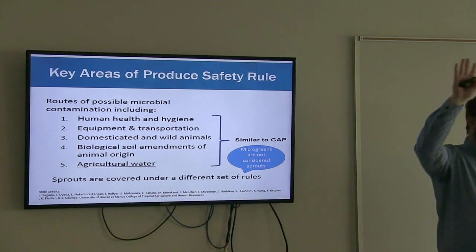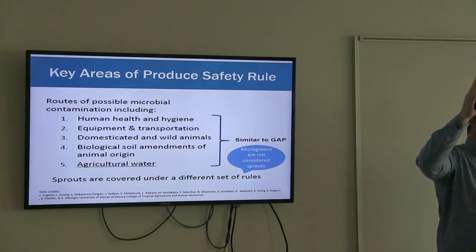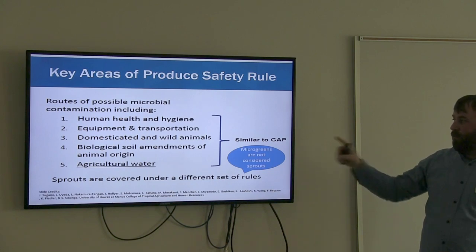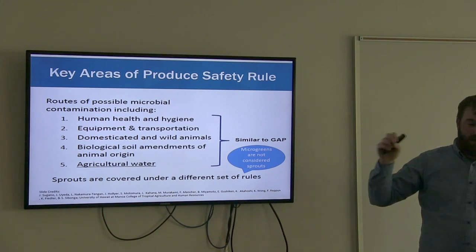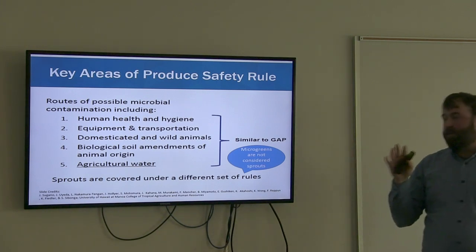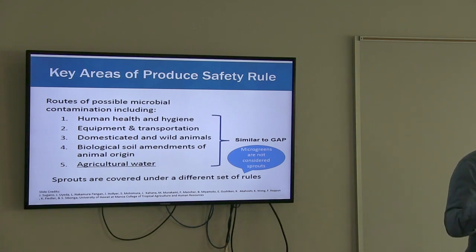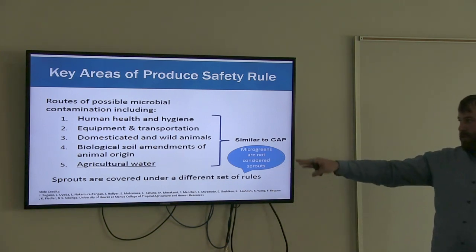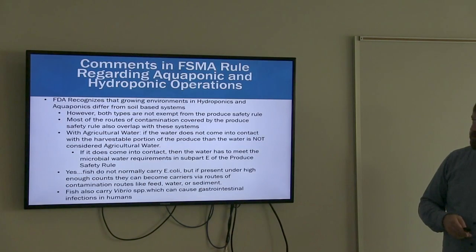How many of us are growing microgreens or some form of microgreens? Okay, so a few more, and there is an important distinction. If you want to read more about that distinction, you can find that information on iFish's website, I believe, or just type in the Sprout Safety Alliance. You can find that alliance and find a lot of information about sprouts and the difference between sprouts and microgreens.